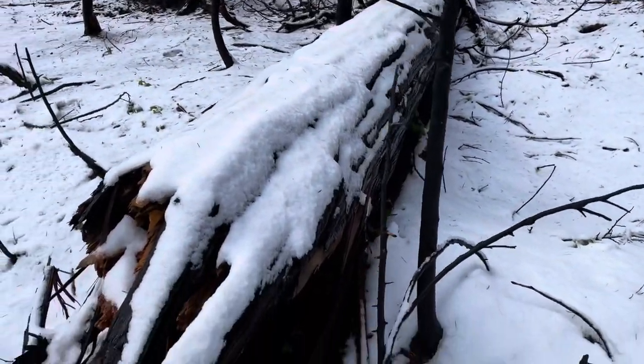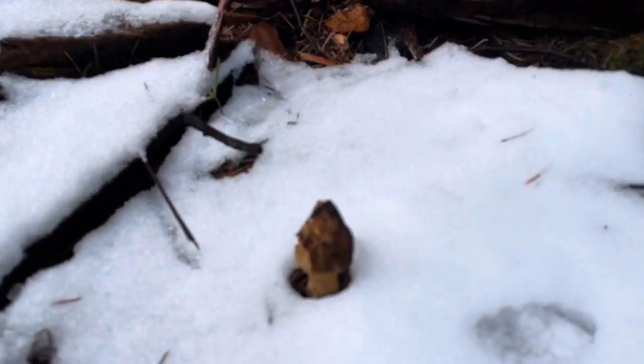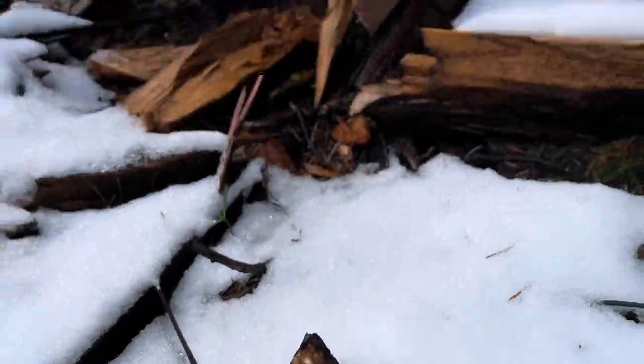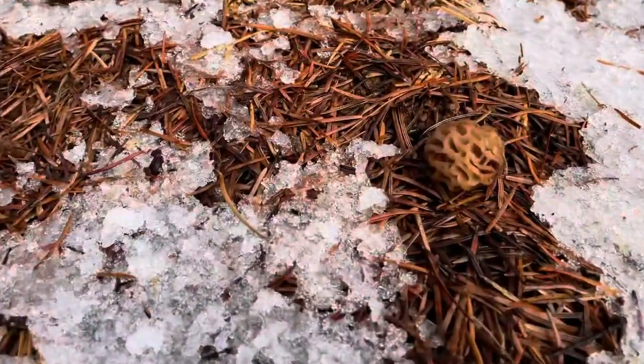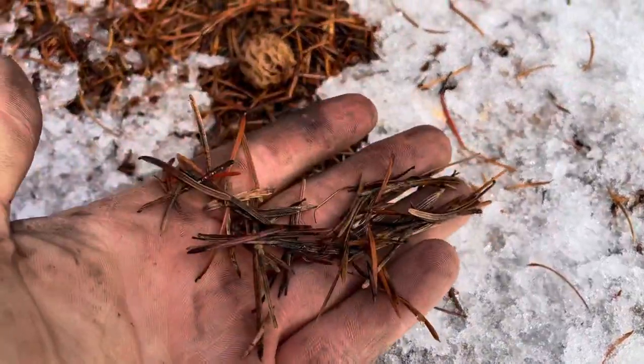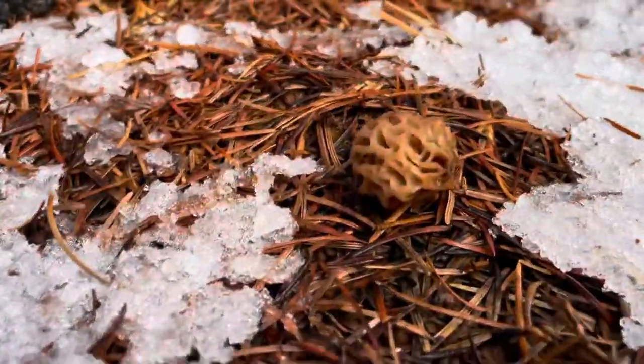Right here by another fallen log, we have a beautiful sight. We love to see morels just sticking out of the ground. Just got a couple more. You can see they're sticking out of the small pine needles. You don't want the long ones. These are where we're finding them.